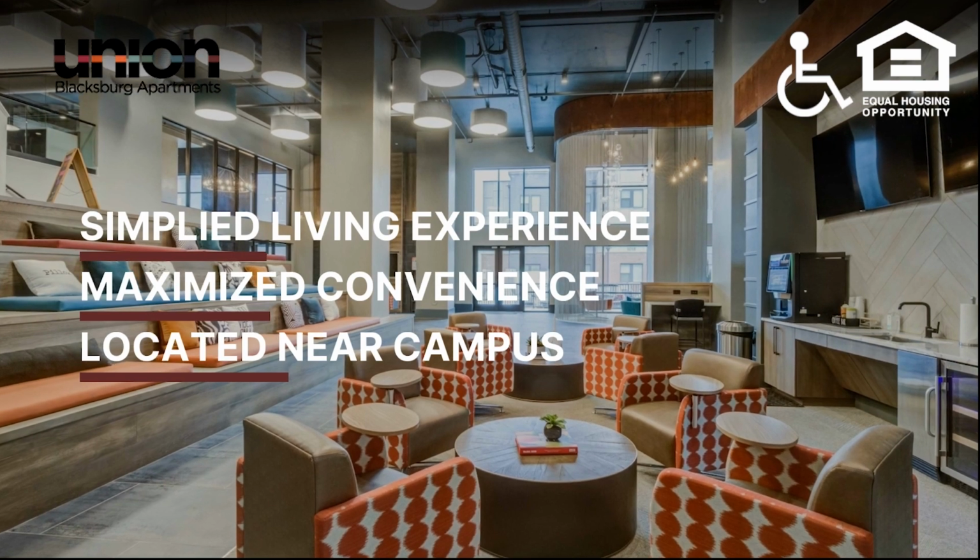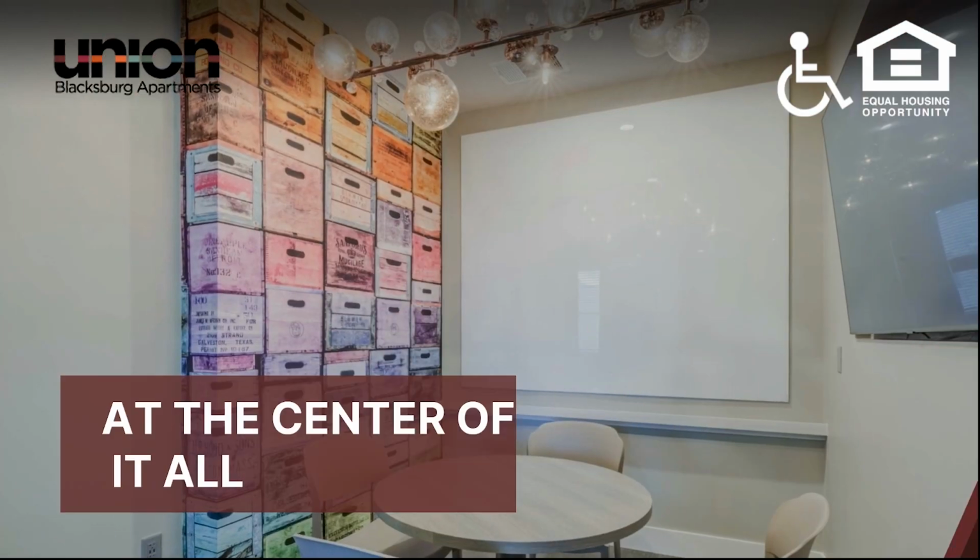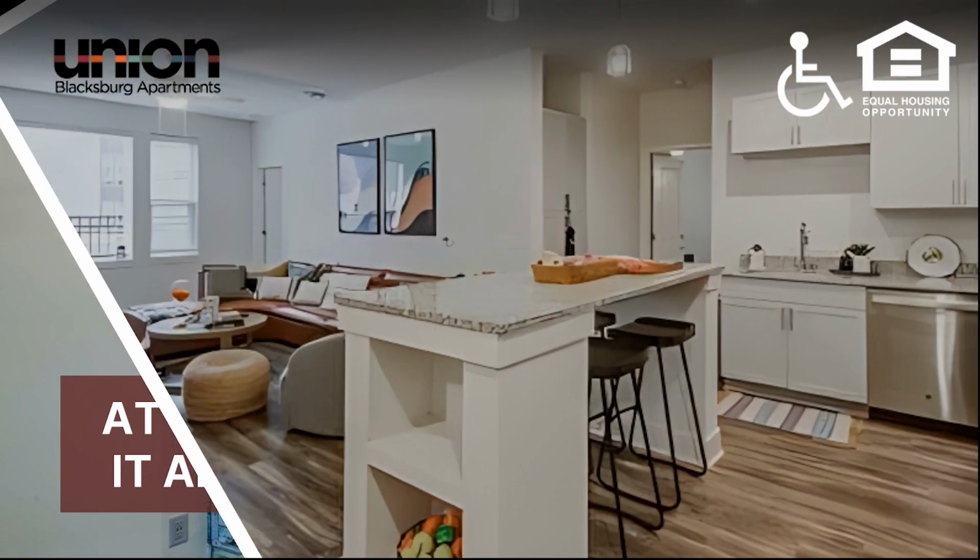Located near the Virginia Tech campus, we're at the center of it all. We care about your comfort and convenience, so you can enjoy student living to the fullest.